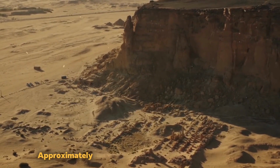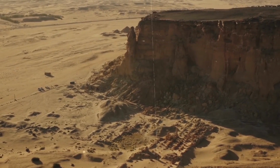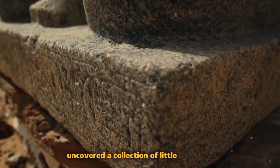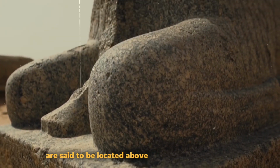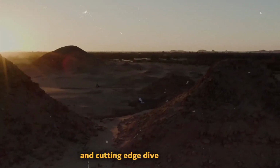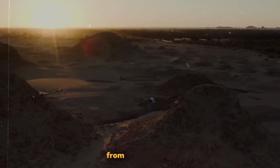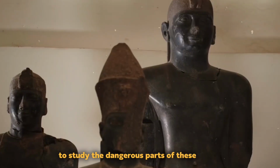Approximately 450 kilometers from the times of those interred, a more modern archaeological project in Sudan uncovered a collection of little pyramids. Many thousands of burial chambers are said to be located above certain major pyramids. Remote-controlled robots and cutting-edge dive equipment were used in a National Geographic-funded investigation from 2015 to 2019 to study the dangerous parts of these tombs.